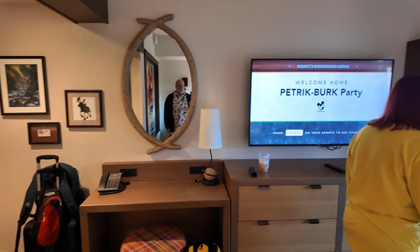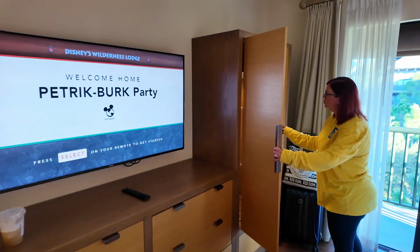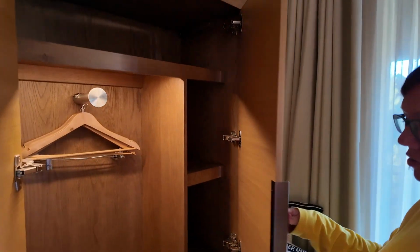There's a little desk here with a seat where you can do your makeup or work. Why would you want to work on vacation? But some people do. And then a big wardrobe thing here. Lots of storage space.